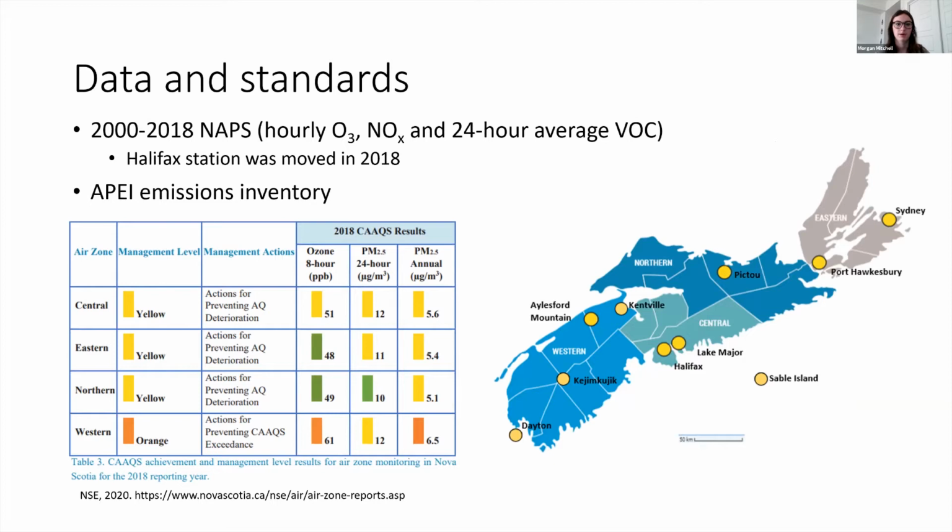I just want to keep in mind that the Halifax station was moved halfway through 2017, but I use data from the old station for 2017. The old location was on Barrington Street, which is heavily impacted by vehicle traffic and had very high NOx emissions, but it was moved to a street around the corner, so it's less impacted by NOx emissions now. That's just something to keep in mind, and I'll point that out as we go through.